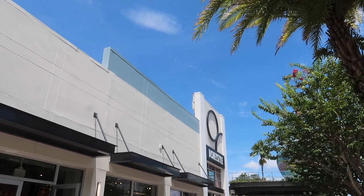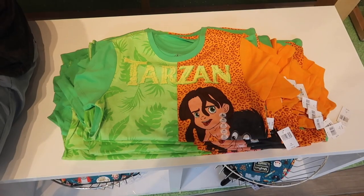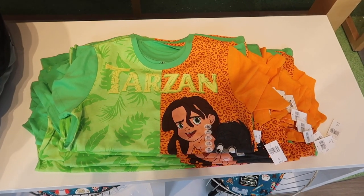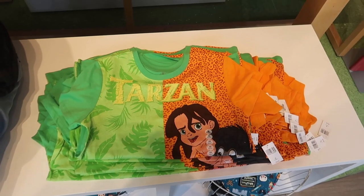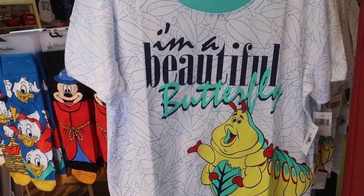Since I have to park in the orange garage, Disney style's right here, so we're gonna head in there first. Okay, so I immediately find new stuff. They have new VHS-like movie cover t-shirts. Here's a Tarzan one for $36.99.